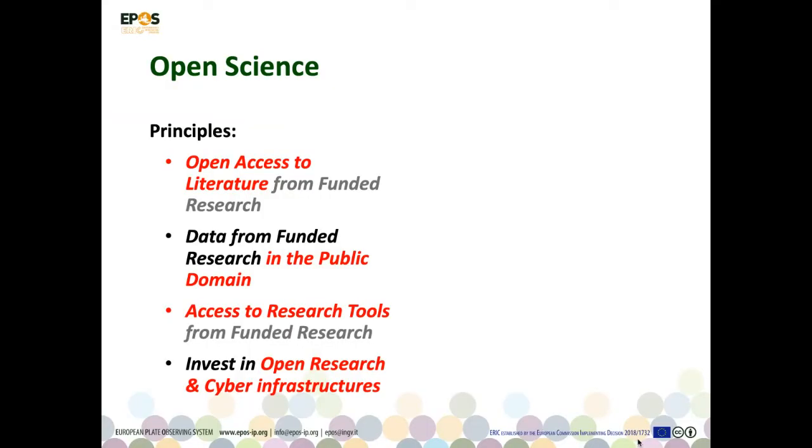This has to be done in the paradigm of open science. We all agree that open science means open access not only to data funded for research in the public domain, but also open access to literature, and access to research tools or IT tools to access and manage the data. And all this requires investment in IT infrastructure for maintaining open science.